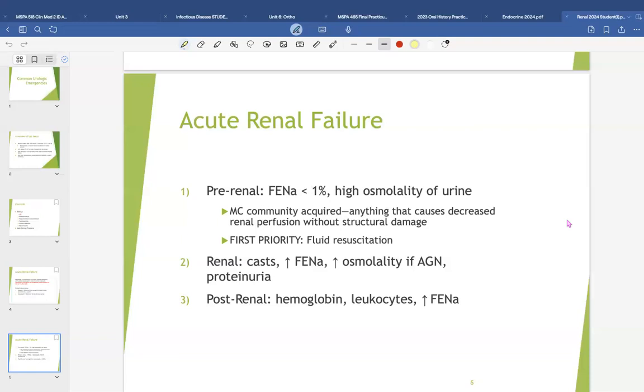And then post-renal, everything's really filtering fine, but it's backing up, and it's causing some damage to the kidneys themselves. Again, this is some hemoglobin, some leukocytes, and again, a higher FeNa.